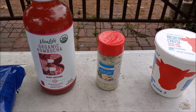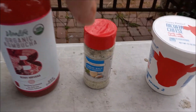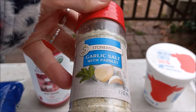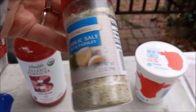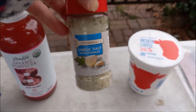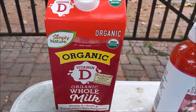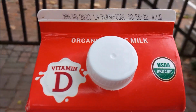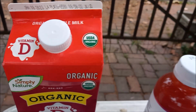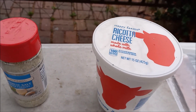Alrighty, we have Vitalife Organic Kombucha. We've got garlic salt. We've got parsley. We've gotten this before out of the Aldi dumpster and made great use of it. And I think I actually just finished one of these the other day. It might have been the last one. We've got organic vitamin D enhanced whole milk, dated January 8th, 2023.